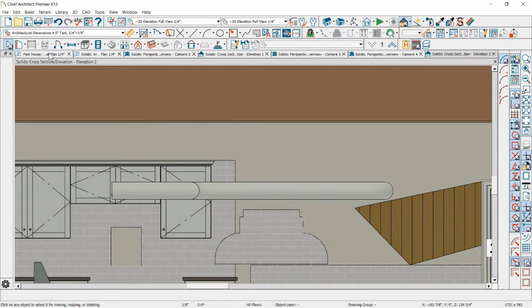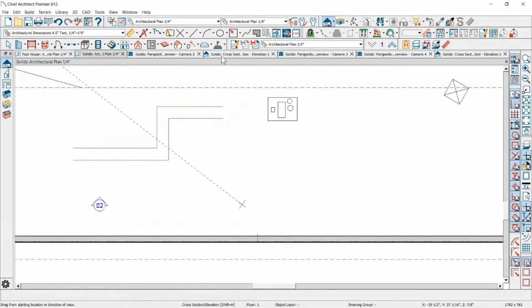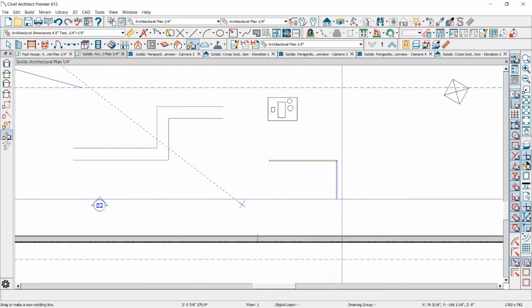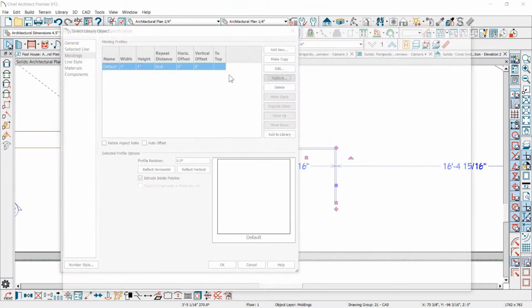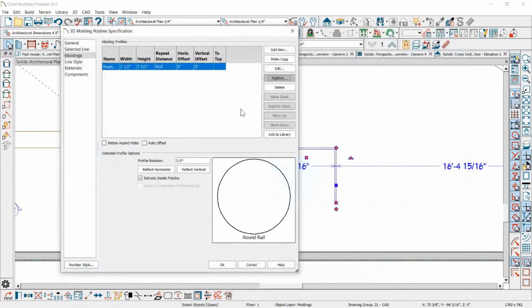So you're saying a 3D molding polyline. 3D molding polyline, and then you can select it in elevation too. And you pretty much have to do it in elevation views and floor views to get it doing the right thing. Okay, so if we go here, and I'm going to put a molding on there. Let's replace that with that circle again. And just under handrails, circle, make that circle 8 inches.